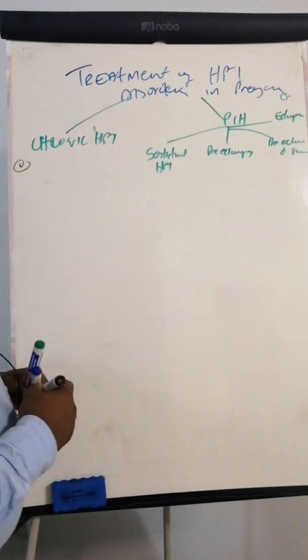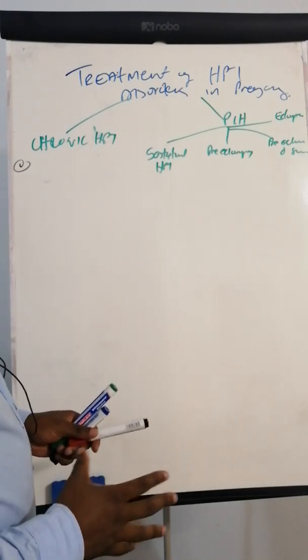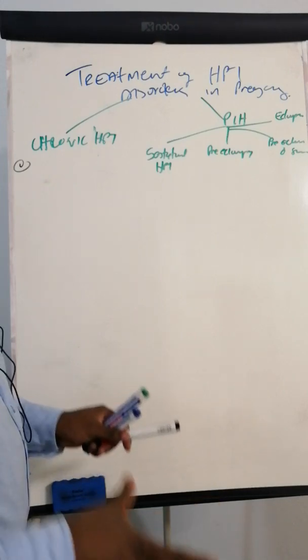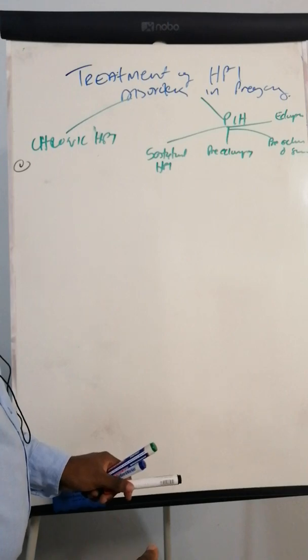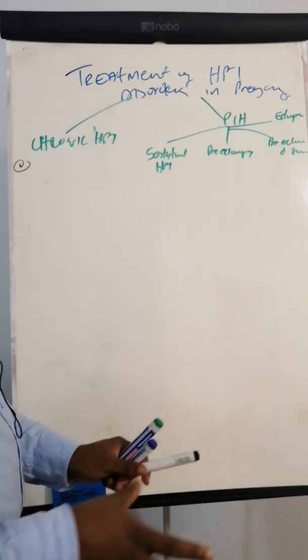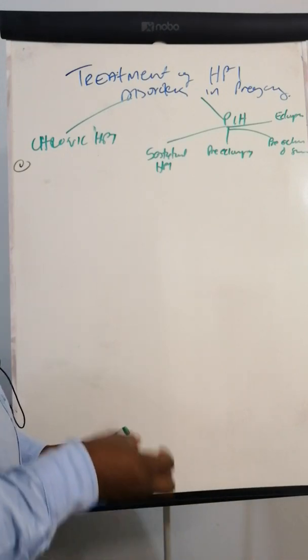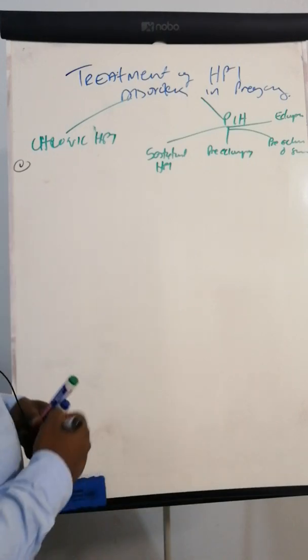there are so many things that are said about this. There are articles that say you continue with the medication that the patient is on and just remove ACE inhibitors or an ARB if they are taking those two drugs. You remove those and they continue with what they are taking. If it's not controlling the blood pressure, you add methyl dopa.